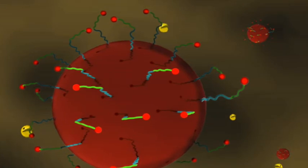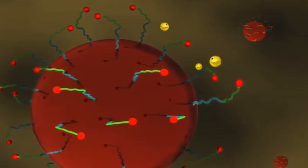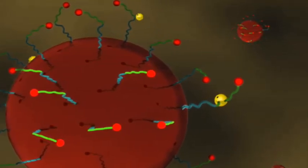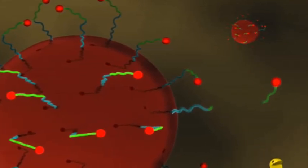To this aim, we exploited doxorubicin release triggered by the action of matrix metalloprotease 2 enzyme, which is overexpressed in the extracellular matrix of tumors and is involved in many catalytic activities related with tumor progression.